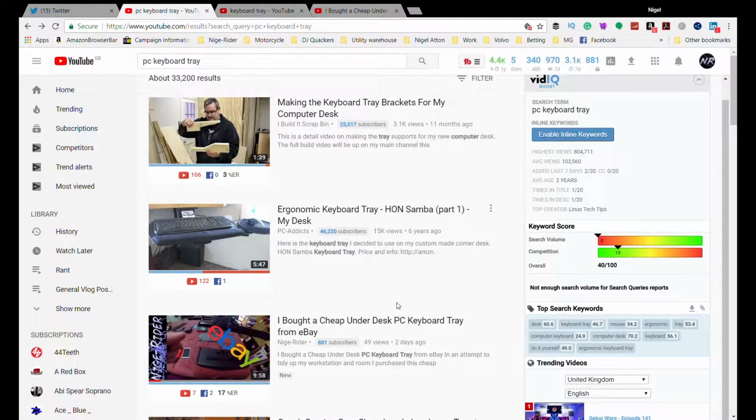Now, the thing that gets me is that when I look at this gentleman here, because I've got various plugins, I'm using Chrome and I've got some plugins, but I don't know if this is normal for WhatsApp, but obviously it's showing me what words it's picking up. So there we are: computer tray, keyboard tray, and obviously mine, PC keyboard tray. Now, I've tried to optimize my video, and if I open it in another tab, I've tried to optimize my video in respect of keywords.